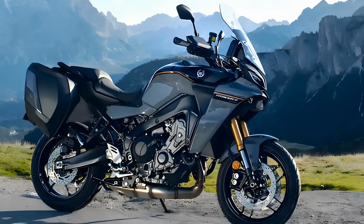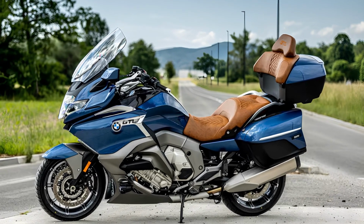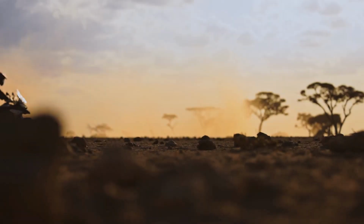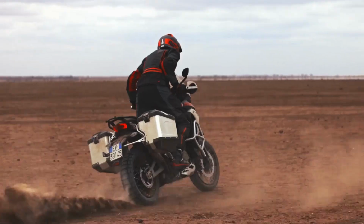These 7 motorcycles redefine what it means to travel in comfort, performance, and style. From the high-tech Yamaha Tracer 9 GT Plus to the luxurious BMW K1600 GTL and the iconic Honda Goldwing, each bike is built to handle the challenges of long-distance touring while providing top-tier comfort and reliability.